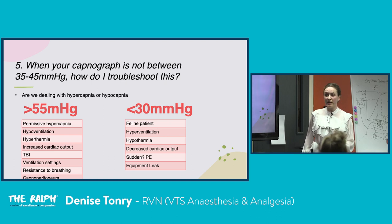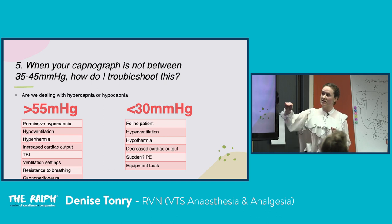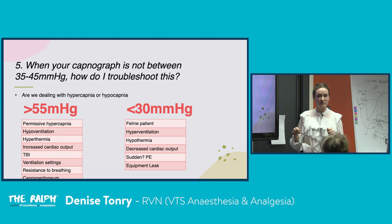certainly in the practices I've been working with and with the patients I'm working with, knowing their history and what procedures they're having done, the type of patient that it is. This 55 millimetres of mercury is permissive hypercapnia, and we do allow that. We don't panic if it's not between 35 and 45, pending the whole picture of the patient.